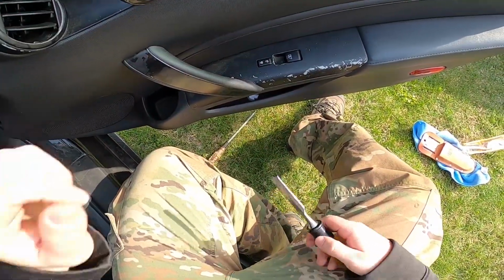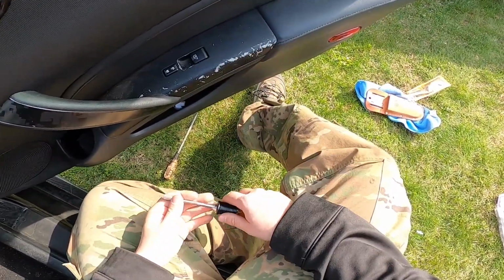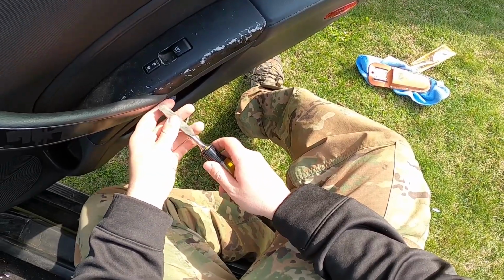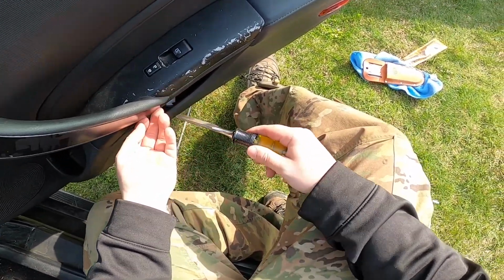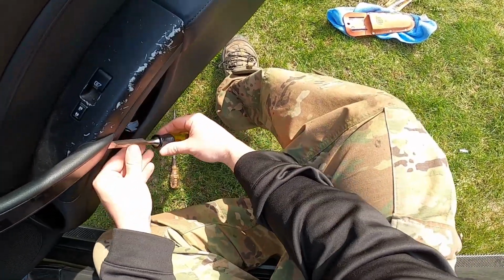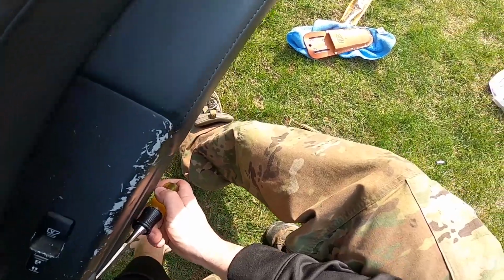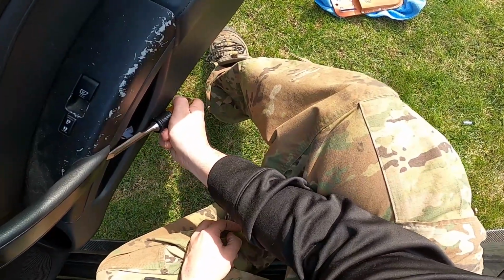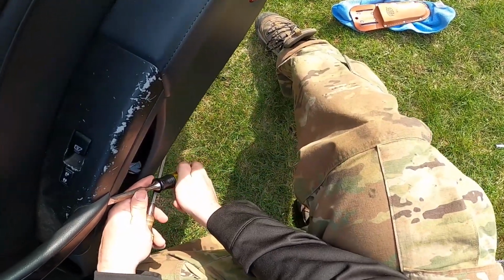Okay, so I'm gonna try and get this piece off here, so that we can try and redo this, because you see it's all scratched up. So I'll see if I can take some time on that. I have a chisel here, and you got to be really careful with this one because it's actual aluminum, so you don't want to damage it. Sketches me out.